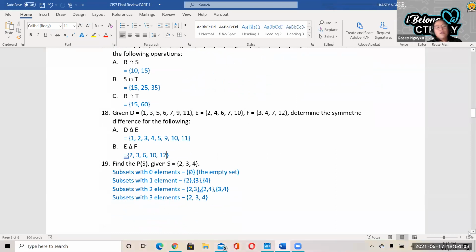Okay. So for 19, this is when we deal with power sets. And so in 19, it asks you to determine the power sets given S is 2, 3, 4. We would start with the first subset that will be 0 elements, the empty set. And then we would break that main set into one element subsets, which is 2, 3, and 4. Okay, you see that here.